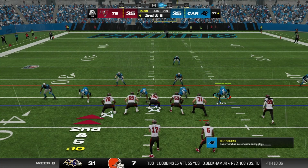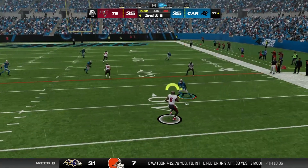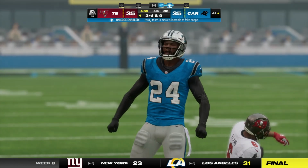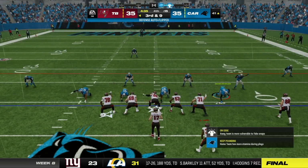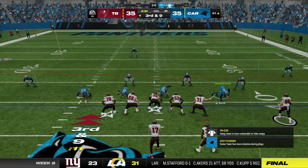Second and 5. Shotgun formation for Walden. As this goes out to Flynn, but he's tackled down by Von Bell. That looks like it may be a gain of like -4. Wow. Excellent tackle there. Third and 9 for Tampa.